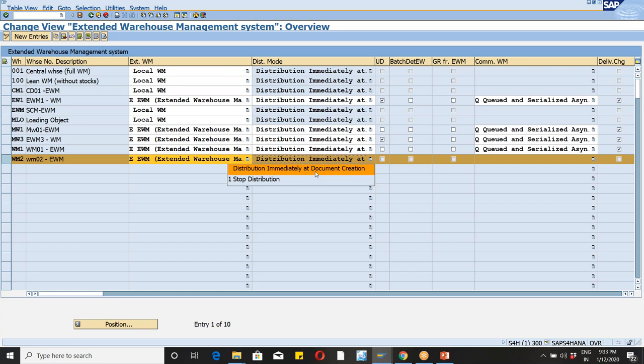Now here there is something about the communication. Earlier we used to have multiple communication channels. One is TRFC, the other one is QRFC. Now TRFC has been completely removed. That is nothing but transactional RFC. Now only one option is available for us, which is queued remote function call here.